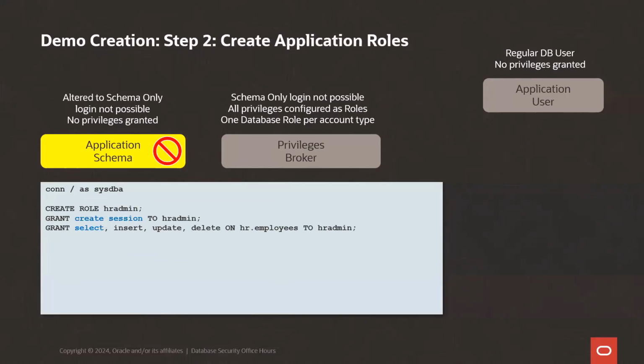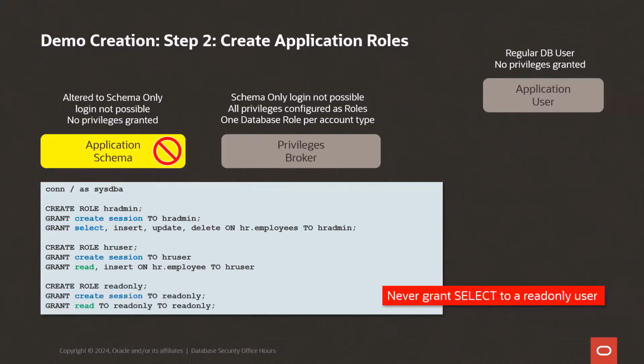Now we're going to go to the next step and we're going to create 3 roles. One is an admin role, which has the create session and also the ability to do what it needs to do to administer the application. We have a user role. The user has the read privilege, so they can do select statements and they can do inserts of new transactions. And we have a read-only role. And you'll notice that all 3 of these roles have the create session privilege. The roles granted to someone can connect to the database, can connect to the application, but the create session has been hidden inside of roles that the application doesn't have and the privilege broker doesn't have.